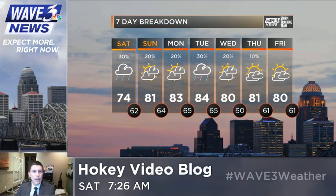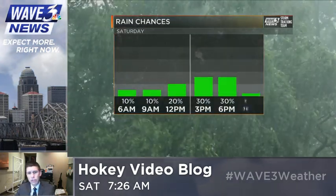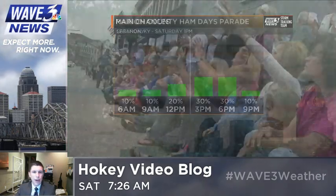I wanted to point out that rain chance on Saturday in a little more detail here for you. You'll notice how it does get up to about a 30% chance as we go throughout the 2, 3, 4, 5, and 6 o'clock hours, then it begins to go down after that point.